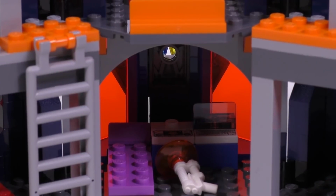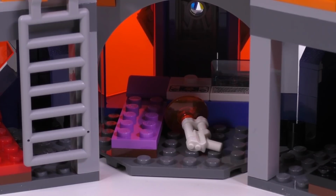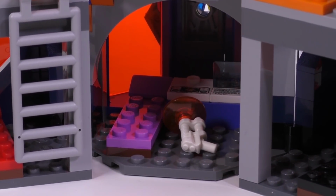Maybe you guys know more because of the show, but there is a small space for it. There is a computer and also a bed that maybe even Merlin's or Merlok's thing to work in.